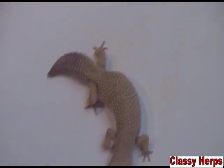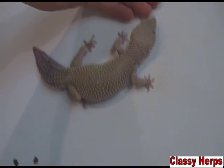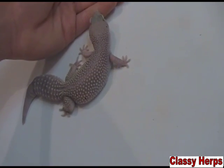Alright, now for lizards, this is my female snow leopard gecko. Her name is Float, and she is about like 80 grams. This is another female snow leopard gecko. Her name's Kylie, and she's about 60 grams.